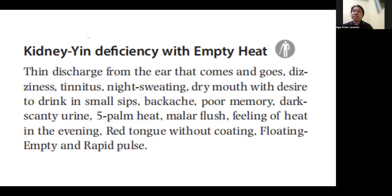Kidney yin deficiency with empty heat: thin discharge from the ear that comes and goes, dizziness, tinnitus, night sweating, dry mouth with desire to drink in small sips, backache, poor memory, dark scanty urine, five-palm heat, malar flush, feeling of heat in the evening, red tongue without coating, and the pulse is floating, empty, rapid.